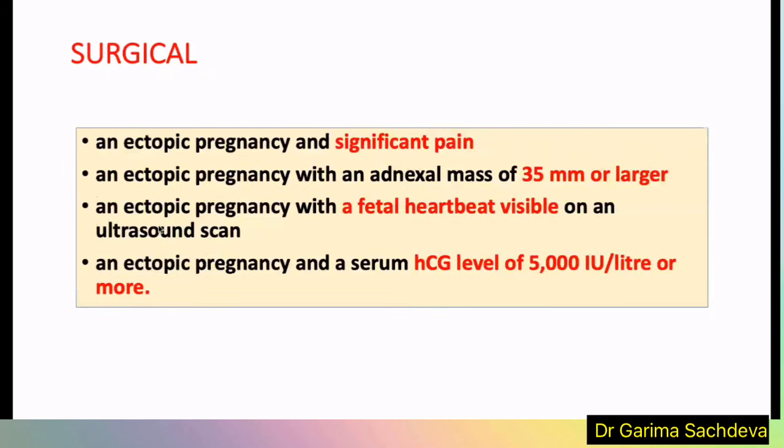Then this was about the medical management. Now coming over to surgical management. What are the indications of going for surgical management? If there is an ectopic pregnancy and the patient is complaining of excessive pain, then you should think about rupture. So in those cases, you should go for surgical management. Or if the sac is more than 35 mm, or there is a visible fetal heart rate, because then the risk of failure of medical management is more.